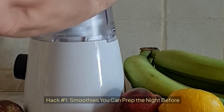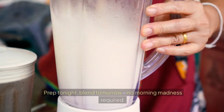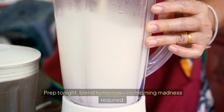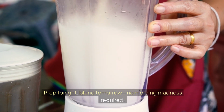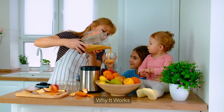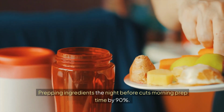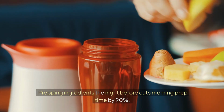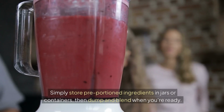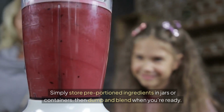Hack number 1. Smoothies you can prep the night before. Prep tonight, blend tomorrow. No morning madness required. Why it works? Prepping ingredients the night before cuts morning prep time by 90%. Simply store pre-portioned ingredients in jars or containers, then dump and blend when you're ready.